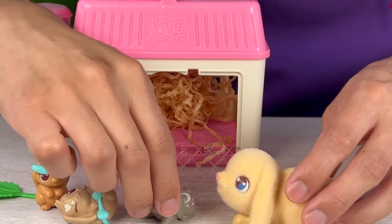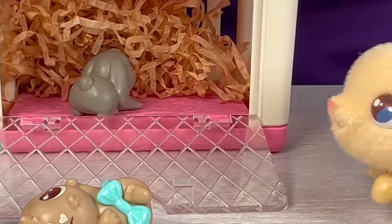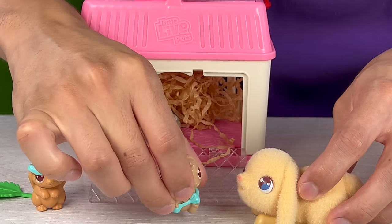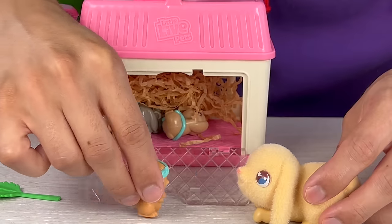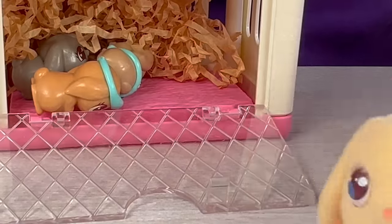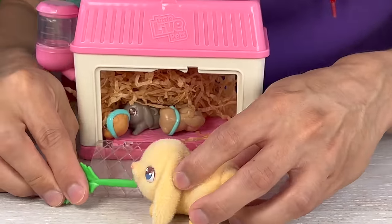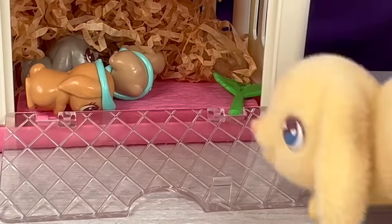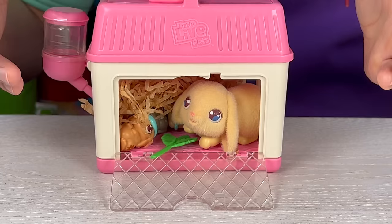Perfect. Okay, so Mama Bunny is getting ready to get all the baby bunnies ready for bed, so she's putting them back in the carrier very gently. I thought gently, but maybe baby bunnies need to get to bed faster. All right, Mama Bunny is taking her little celery stick, so she can have one last snack while she takes care of her new babies inside the carrier.